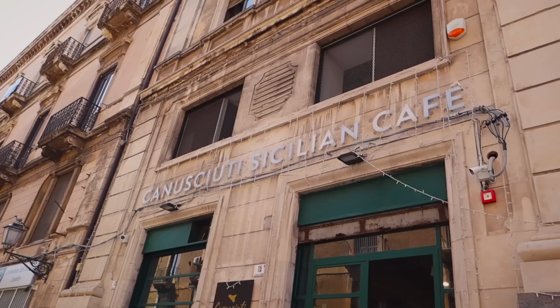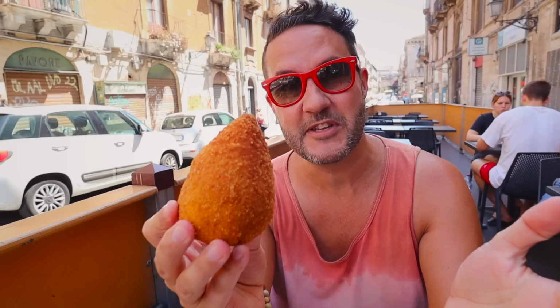We've now come over to a Sicilian cafe because we just saw Mount Etna and now we're gonna eat Mount Etna. Look at this little guy. So this is Arancine, and what's unique here in the city is they make them a little bit different. Now remember, in Palermo we had these and they were like a ball. They were very circular. This is shaped just like Etna.